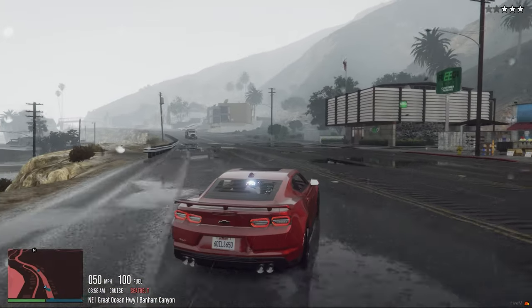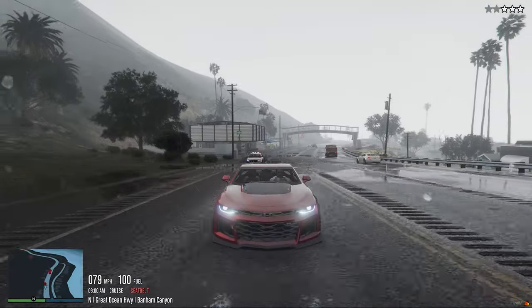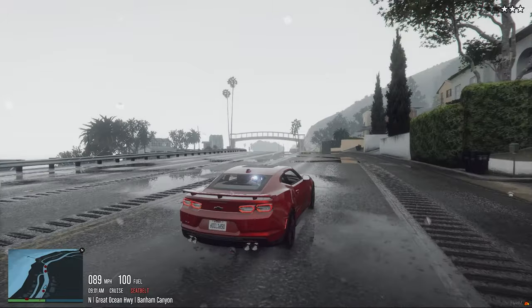We're going to avoid those spike strips there. Man, some nasty weather for Chase Me.